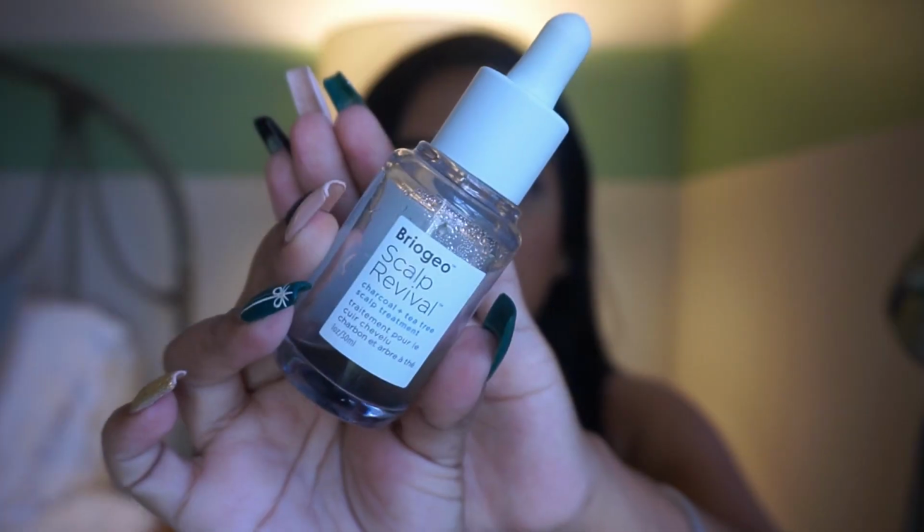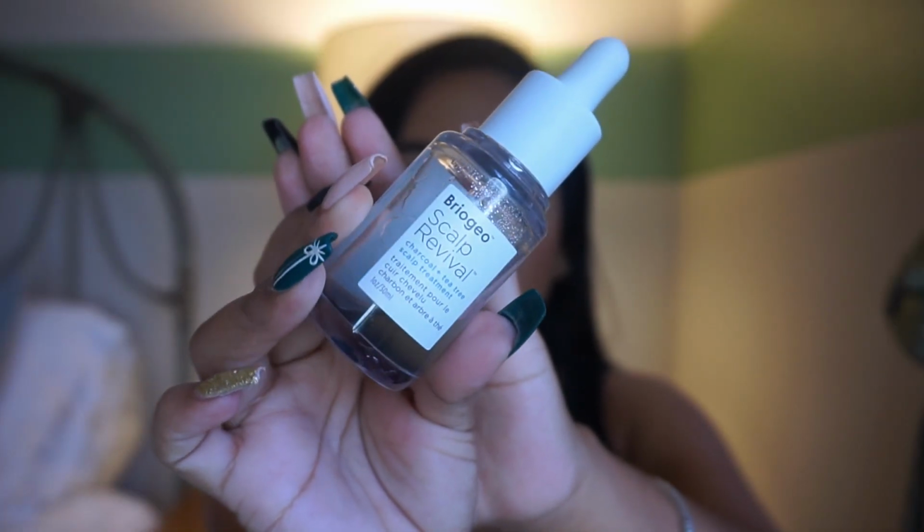So some of the products that I've been using that have been working wonders, well, my first product is this. First of all, there's nothing in it, and this is the Briogeo Scalp Revival.